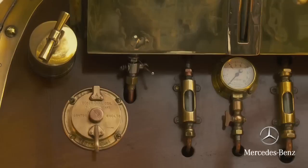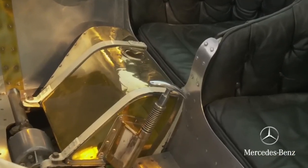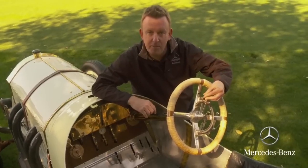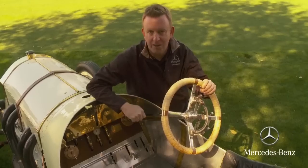Some of the other controls that are of interest, you have monitoring glass for oil and water flow. You have a magneto switch here. And of all things, you're sitting on top of the oil tank. So everything was done for efficiency, lightweight, compact design. You could also control the engine speed here from the steering wheel and retard or advance the ignition timing. So quite a lot of controls, a lot to do when you're running a race.